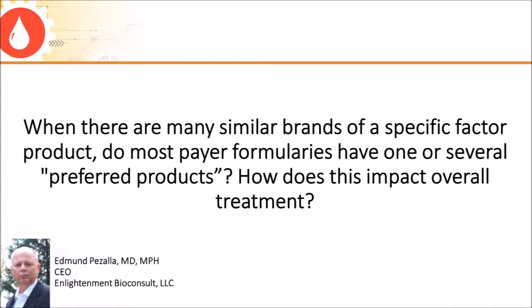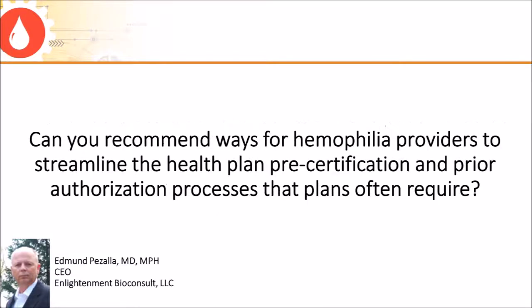However, other plans really manage things using prior authorization, and so they may have a policy that says that new starts, so patients newly diagnosed and not being treated on another product, may have to start on a particular agent, but other patients who are already on a particular clotting factor may be grandfathered in. Less commonly, we see requests for people to switch because the plan is only going to pay for a preferred product. And although this does happen, it's rather unusual.